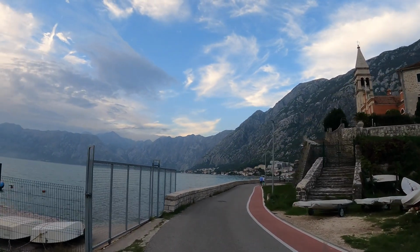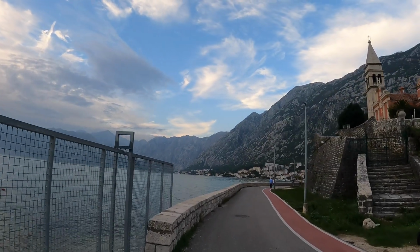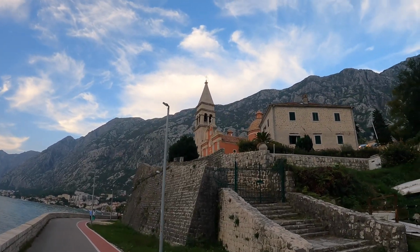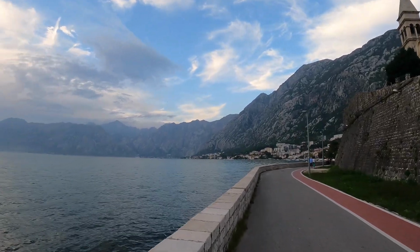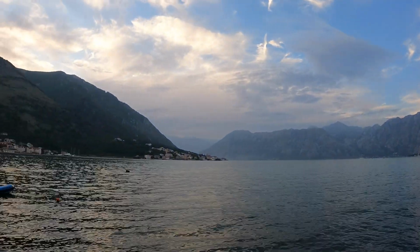It's only 5:45 p.m., no sun. Sundown really is at 6:15, so I called it. The sun does go down earlier in old Kotor because you're behind the mountains. Wow, look at that. Let's do the old panorama here.